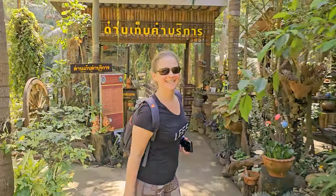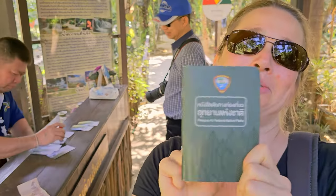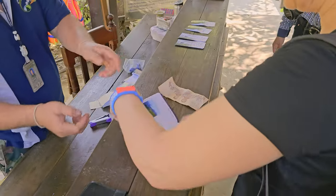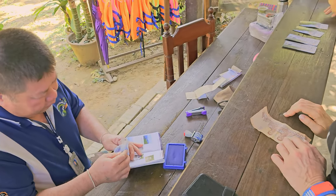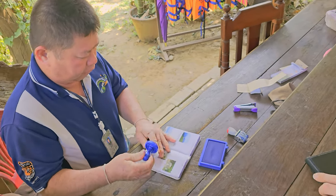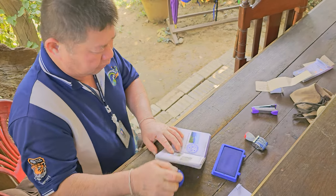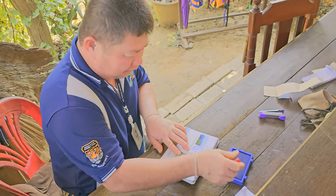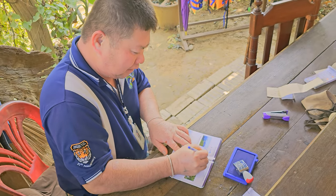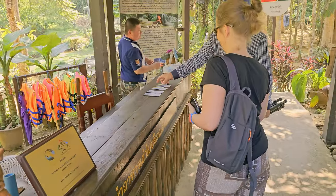Hello! You get the stamp? The little magical book. Is it this one? Got it? I got another one!